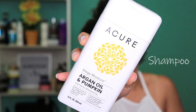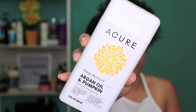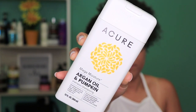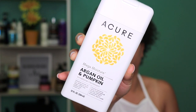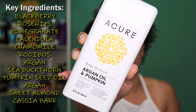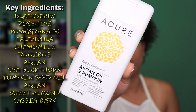This is the Mega Moisture Argan Oil and Pumpkin. I got the shampoo and I got the conditioner. The claims for both of these products state it's a hydrating formula for dry, damaged, and curly hair. Both of these products are 100% vegan. They're sulfate-free, paraben-free, cruelty-free, no phthalates, no mineral oil, no silicones, and petrolatum-free. Both of these products claim to bring intense moisture to hair that needs some love. Organic pumpkin seed and argan oils leave nothing behind but shine.